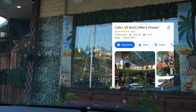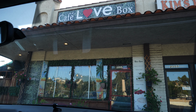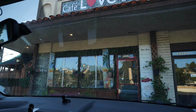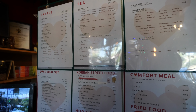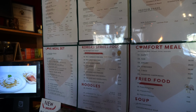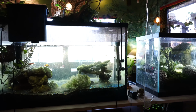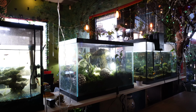And now we are here at Cafe Lovebox, and this was honestly my favorite coffee shop out of all the ones I went to. Everything was just very pretty and perfect. And as you guys can see, that is the menu, and their menu was so big. They had so many different things. They had noodles, fried food, tea, frappuccinos, fruit smoothies, and it was just very great. And the design inside was very beautiful as well, very green.